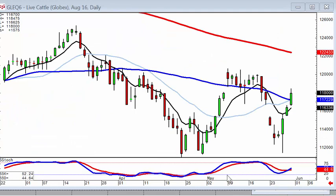The same analysis for a potential breakout can be seen in the August live cattle, where we had a big reversal day mid last week and came up through the T-line. Now we're heading for this downtrending channel, and if it breaches that, with the strength of these signals and lots of juice left in the stochastics, more than likely they're heading for the 200-day moving average.